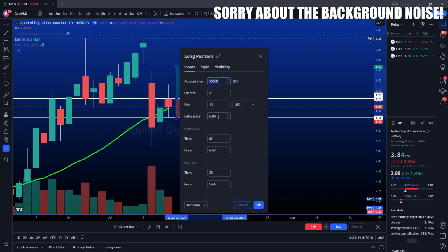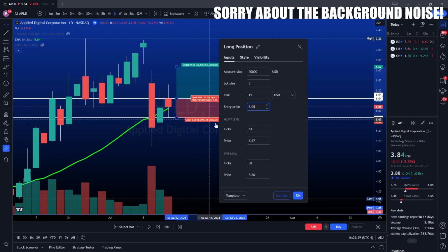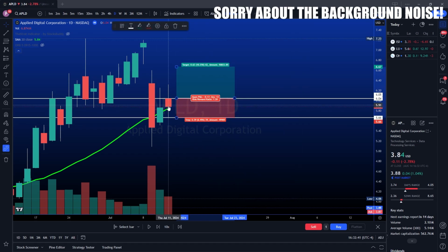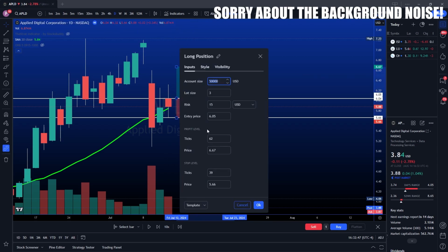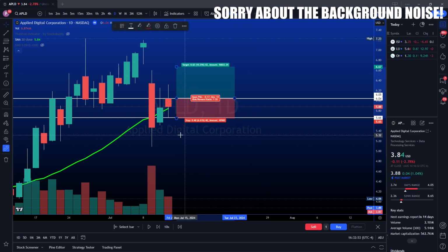So let's set that to 605, right? And then the stop loss here, let me just see what the low is. The actual low for this candle is 566, so we're going to set the stop loss to 565. Okay, 565, or below it, it doesn't really matter. I'm just going to draw it here.